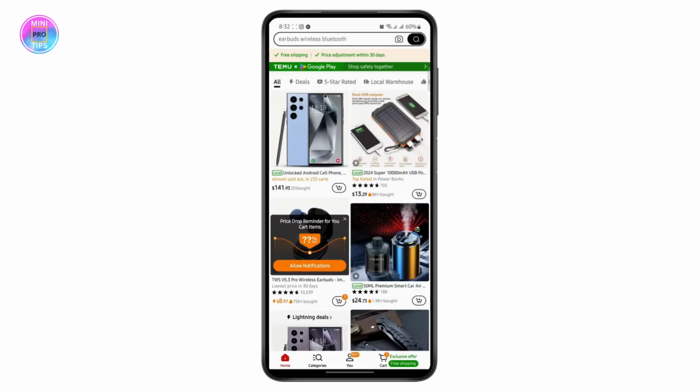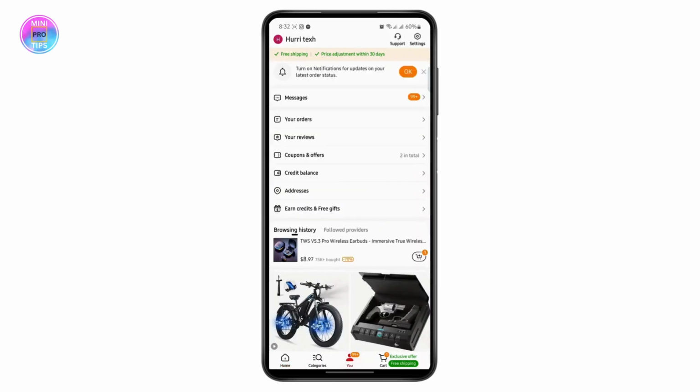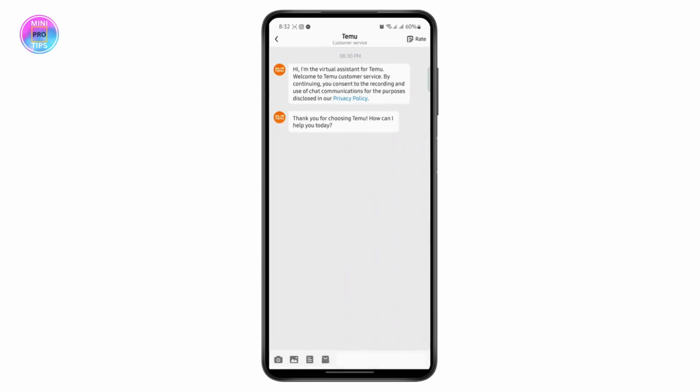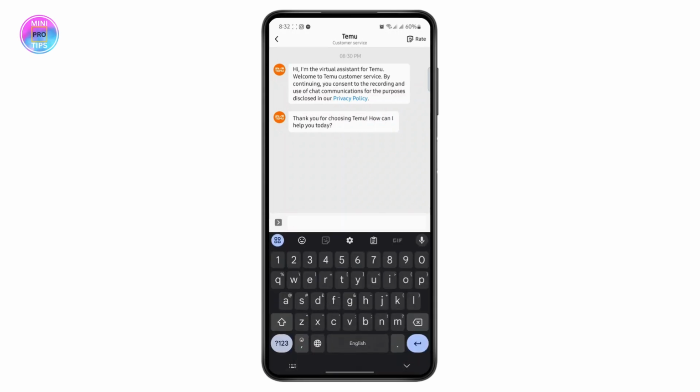So what you want to do is contact the support team. Tap on this U icon at the bottom, tap on the support at the top right, and if you scroll all the way down you can see the contact us button right here. In here you want to type in something like, I want to remove the checkout limit.